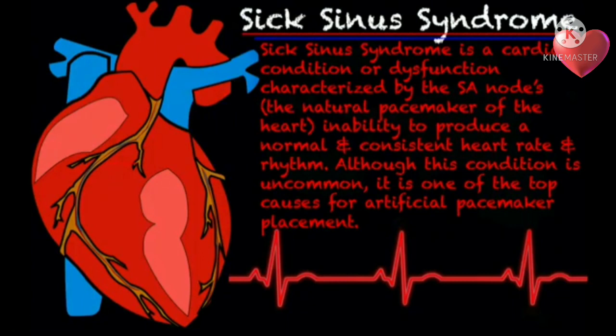Sick sinus syndrome is a cardiac condition or dysfunction that's characterized by the SA node, also known as the natural pacemaker of the heart, its inability to produce a normal and consistent heart rate and rhythm. Although the condition is uncommon and you don't see it a whole lot in the field, you may see it once or twice in your whole career. It is one of the top causes for artificial pacemaker placements.